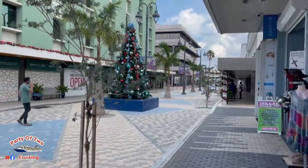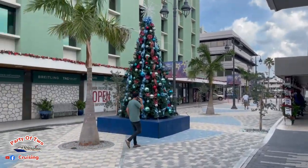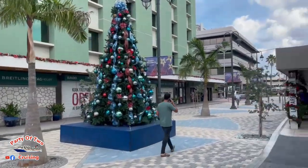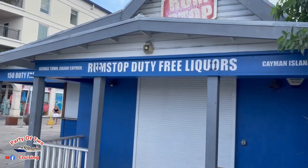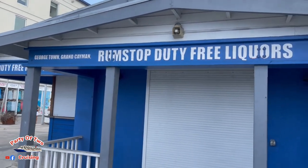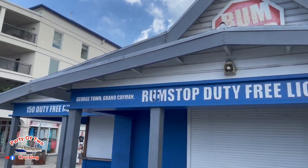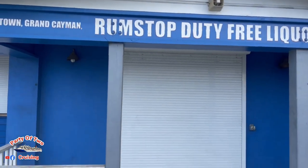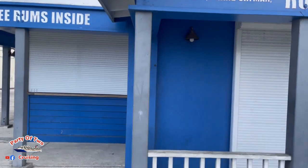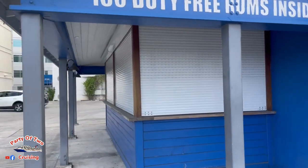This is off the main street, like I showed you earlier. But quite a few of the shops aren't open. No, we're betting 1,000. The rum stop is closed. It must not open for one boat. Yeah, this is where you could actually taste all the rum cake, and not anymore. I don't know if they're just closed for the day or closed up for good. Oh well, sorry I couldn't bring you that.